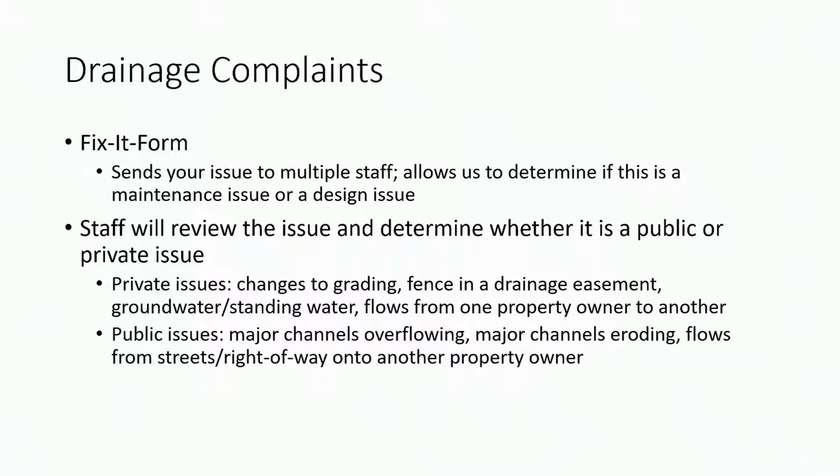It's really on a case-by-case basis, but typically what we're looking for is things that are only impacting one lot are usually more private-based. So if a neighbor builds their fence in a drainage easement or changes the grading on their lot, the city really doesn't get involved in things like that. Or where groundwater is an issue, that's typically not when the city gets involved. We're dealing with more major channels. Now, if somebody built a fence in a major drainage channel, of course the city would get involved.